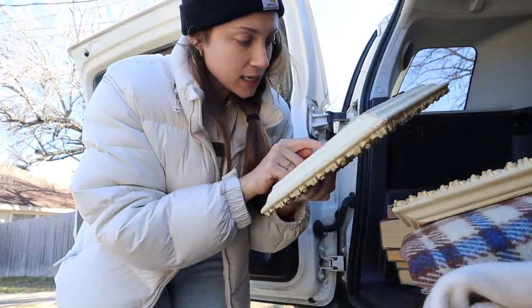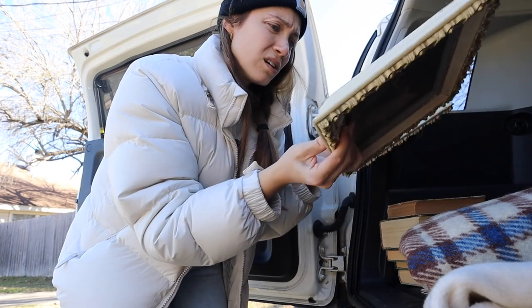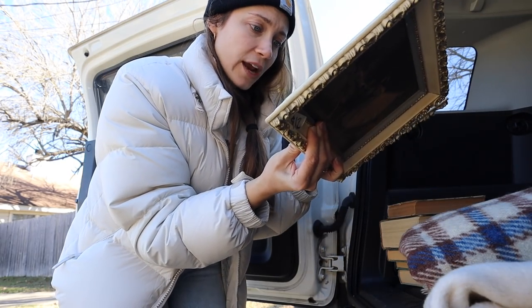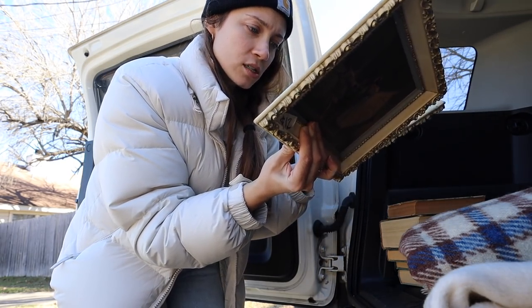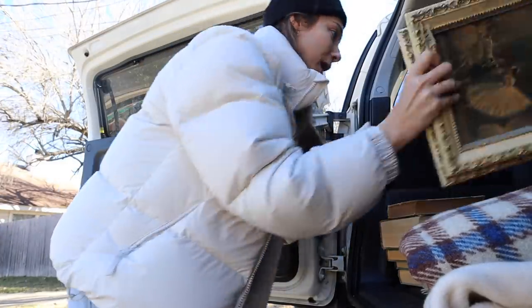Ballet Interpretation by Sophie Alt Geo. Oh, they're both different. Arabesque. It's like positions. So pretty, right? So we're saving those for the pop-up shop.